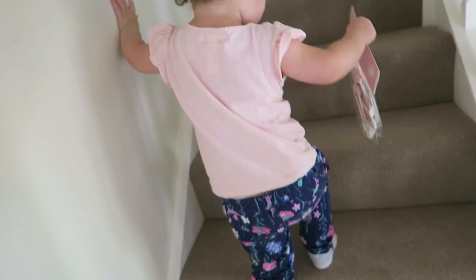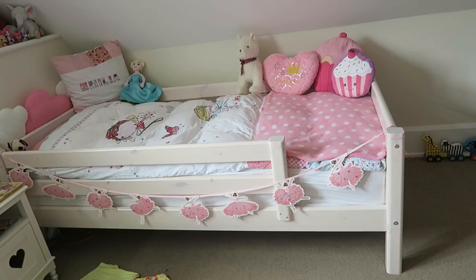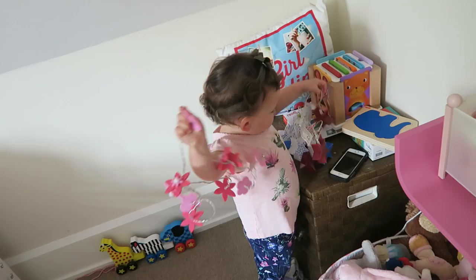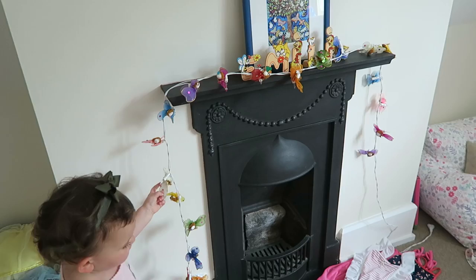Check it out, guys. We just put up Amelia's ballerinas. How cute are they? I'm really happy with that. It's just the right length as well. Now she's obsessing over her lights. Are they tangled up? You want to put them in the place of the fairy lights? Oh, we can probably get them to work. But we want them to go well. Oh, okay. Your bed looks so cool.